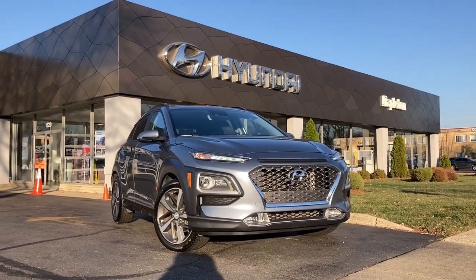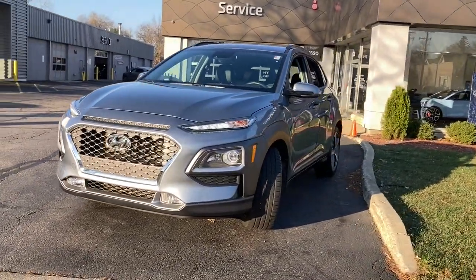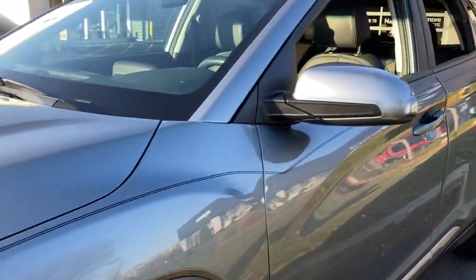Enjoy the view of this 2020 Hyundai Kona. With less than 25,000 miles on the odometer, this vehicle provides excellent value. Every drive is fun and fresh in this agile and versatile Kona.